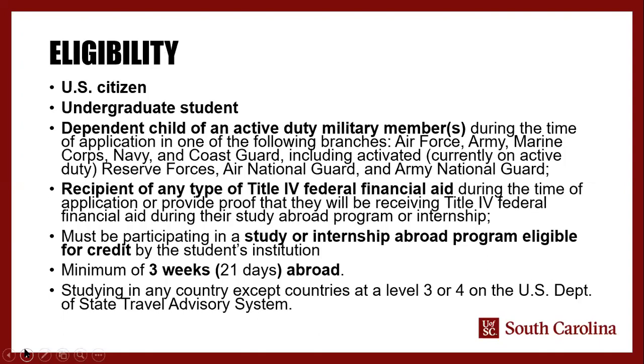The other requirements are the same. So your program must be eligible for credit. It must be a minimum of 21 days, and you cannot go to a level 3 or 4 for the travel advisory.